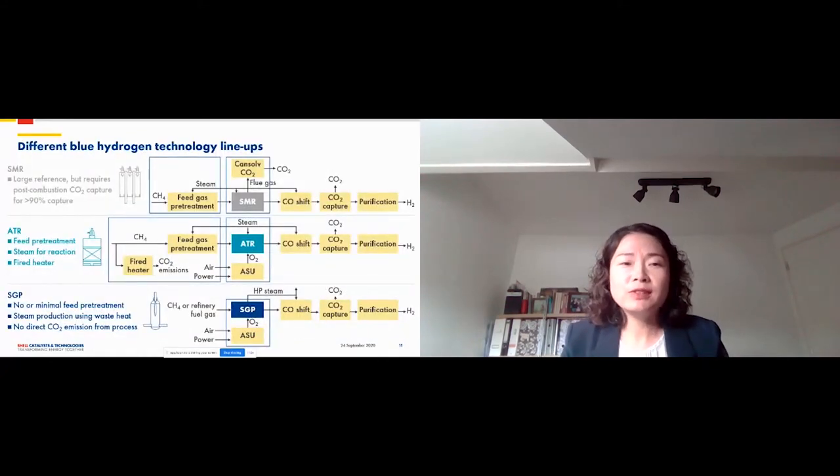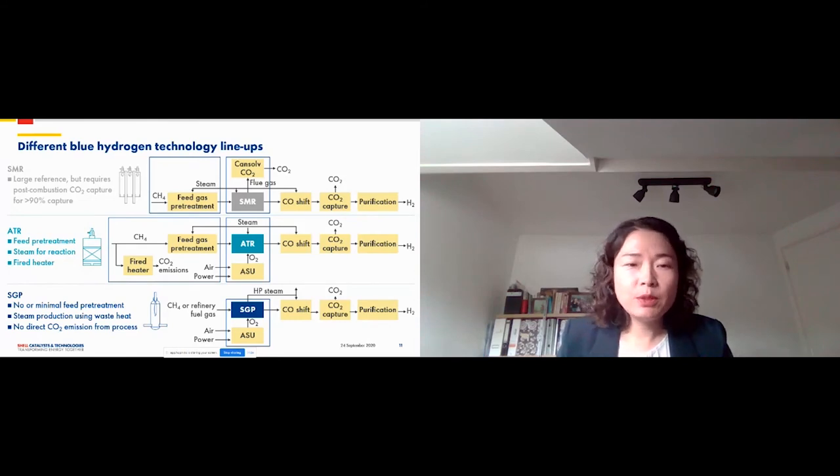So how does the Shell Blue Hydrogen process compare with the SMR and ATR-based lineup? I have here a typical process lineup comparing the three technologies. Let me highlight. If you look at the back end of the process, they're all very common. You need a CO shift block, a CO2 capture block via pre-combustion, and a hydrogen purification block. So the key difference is in the front end, which is the syngas manufacturing part.